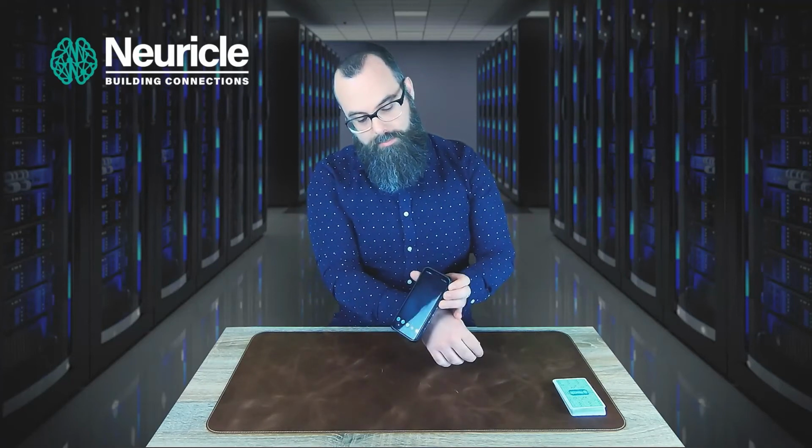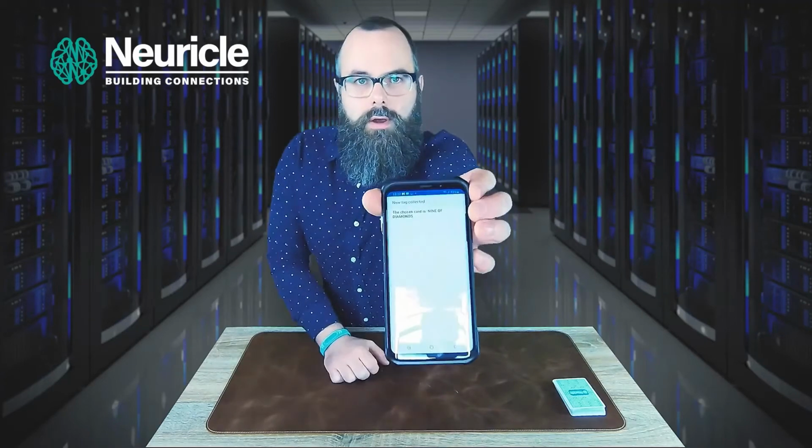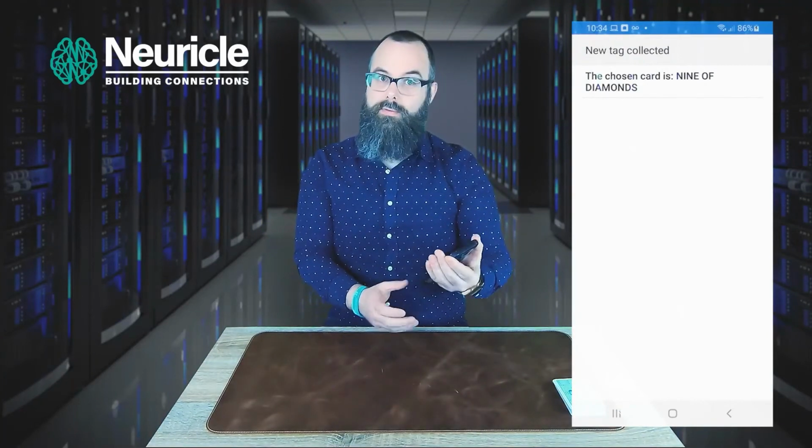All I need to do is to tap on the card, on the Neurocoil. You see the screen changes and immediately information has come up, revealing exactly what card the spectators are thinking of. In this case, the Nine of Diamonds. My favorite demonstration with Neurocoil, a brief walk through some of its abilities. This is Neurocoil.